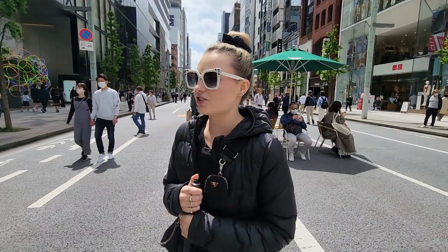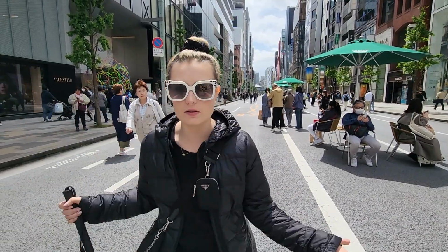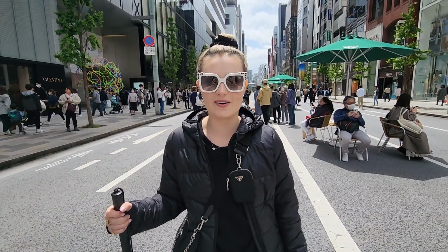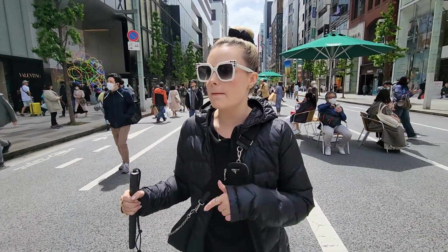So right now we're actually in Ginza, and they shut down this big massive city street on Saturdays and Sundays so that people can walk down the middle of the street. It's so nice because as a blind person, it's so easy for me to walk around. I don't have to fear traffic or cars. I have so much ample space because it's not like a ton of people are condensed onto the sidewalk in this busy neighborhood. They have all of this space along the street and the sidewalks to spread out. So big fan, and I honestly wish more cities did this.